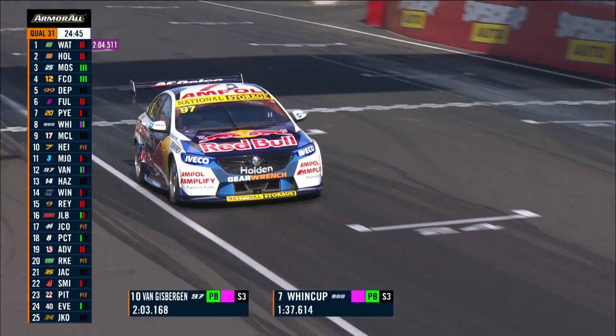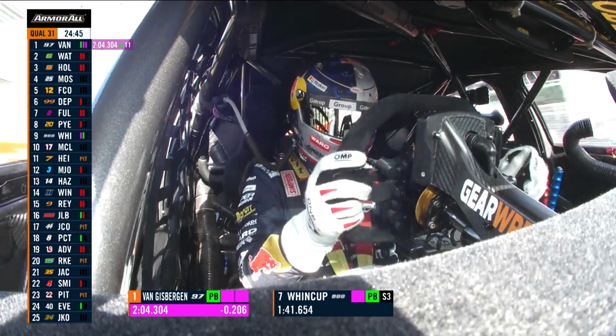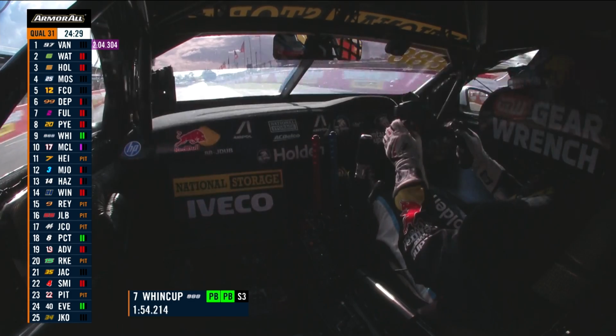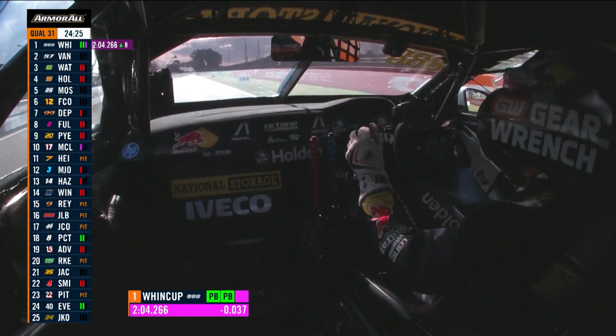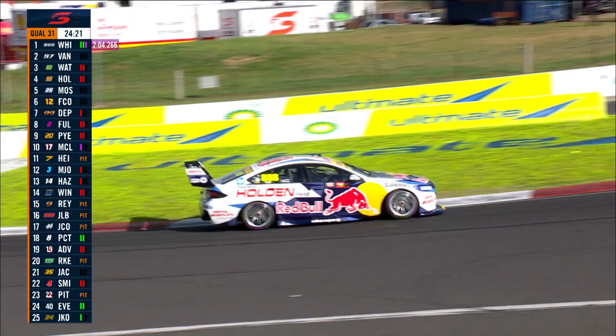This is going to be great. This is a great lap by Van Gisbergen. A 4.3 goes to the top, up 11 positions for Shane Van Gisbergen. Here's his teammate's response. Whincup to the top, a 2-minute 4.2. It's like an auction. We're advancing the numbers here. It's 3/100ths of a second between the teammates.